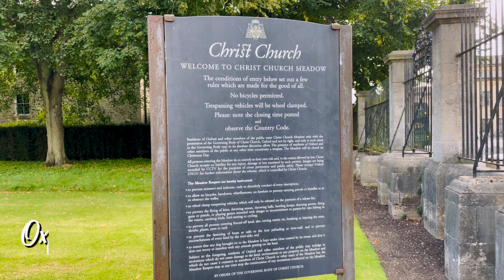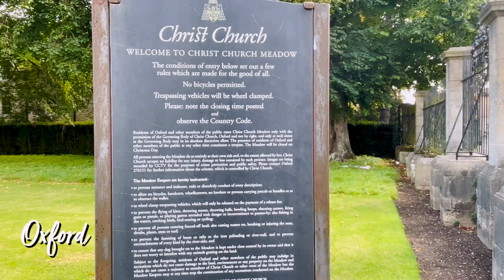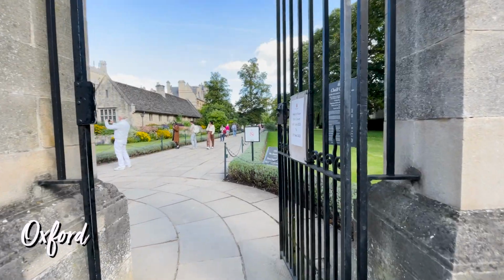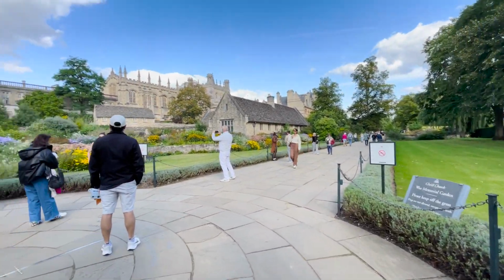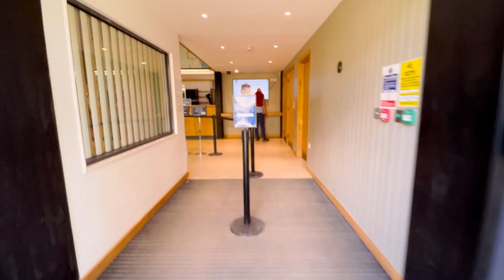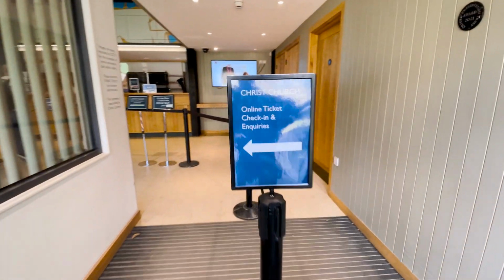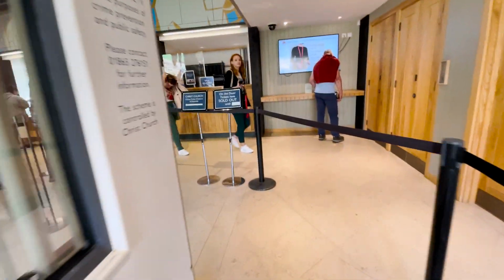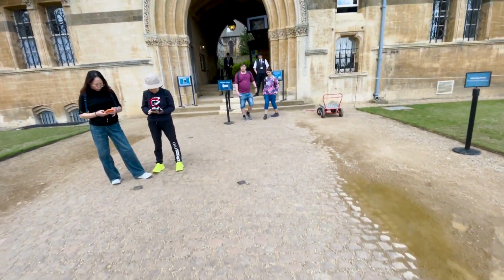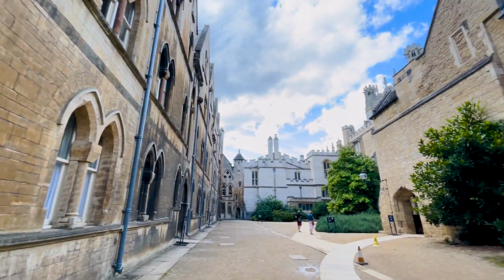My final stop of the day was Christ Church at Oxford University. I was so excited to visit here. I've always wanted to see Oxford, and it did not disappoint. I did book in advance for a tour, which is an audio tour, so you have to check in and get your audio guide. It is a timed entry, which is why I was in such a hurry today, but the audio guide is actually really good.